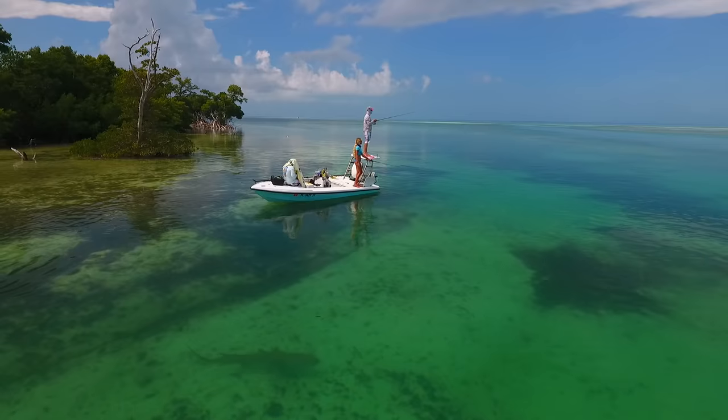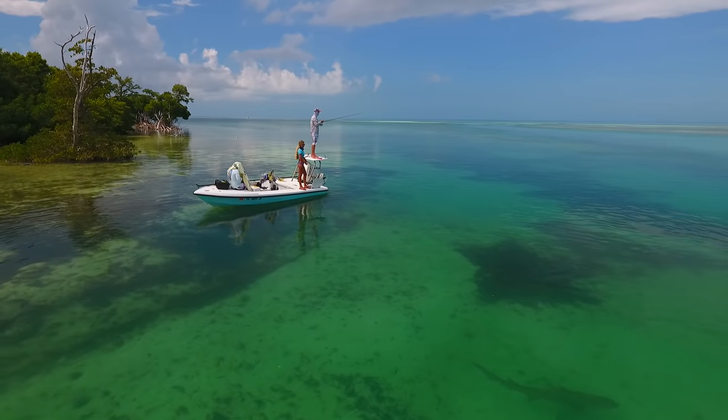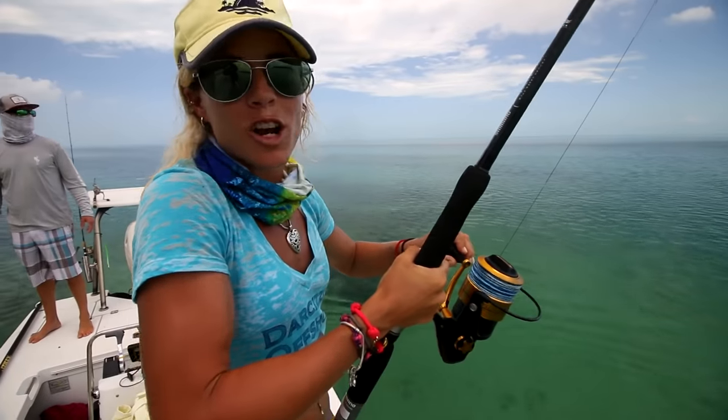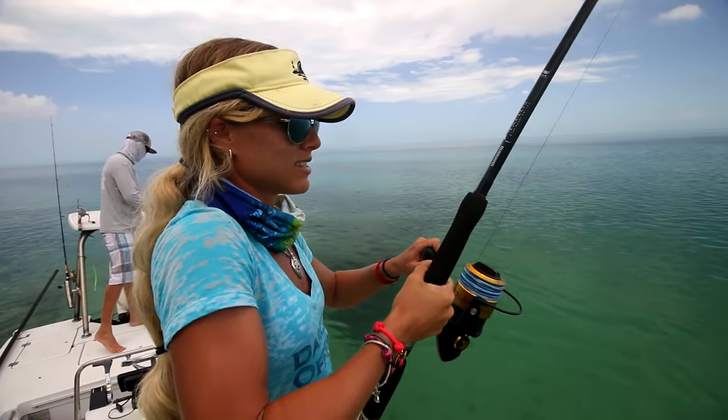But there's a bunch of black tips in the area, a bunch of lemon sharks in the area, and we just wore out our welcome on the tarpon and snook, so we are just messing around with the black tip shark real quick, catch and release. Bend some rods. Taking some line.